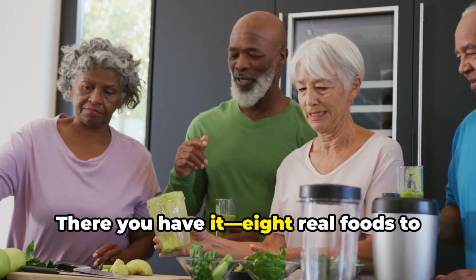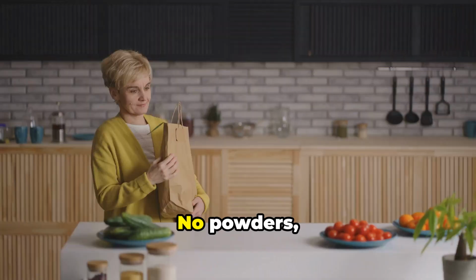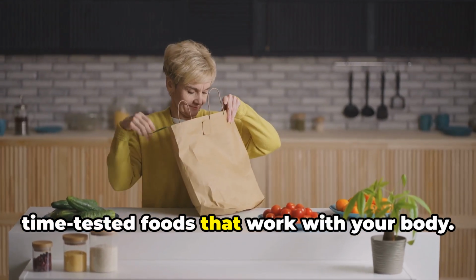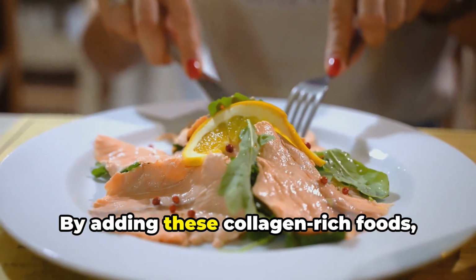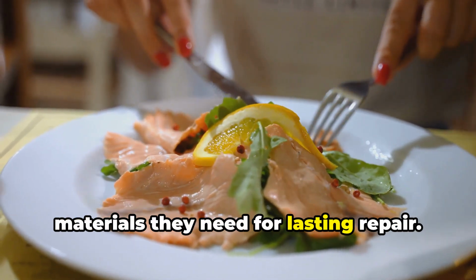There you have it. 8 real foods to rebuild your joints, restore strength, and eliminate swelling. No powders, no injections, just nutrient-dense, time-tested foods that work with your body. By adding these collagen-rich foods, you're giving your joints the raw materials they need for lasting repair.